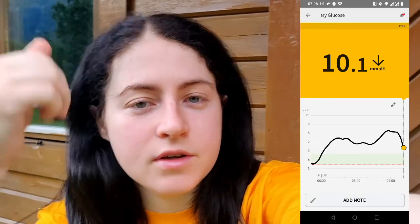So yeah, I woke up with a blood sugar of 16 and it just makes me feel on fire. So that's why I'm sitting outside and waiting for the insulin to drop. Here's a screenshot of the graph. You can see I'm on the drop down. So I'm going to wait a bit before I have breakfast.